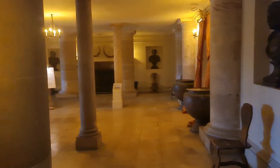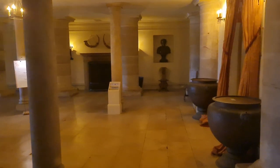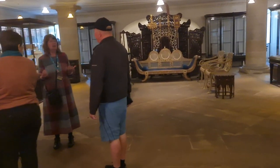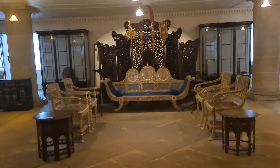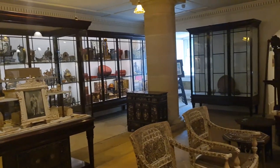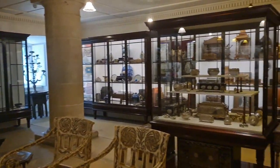So we're just down in the basement part of the house, and we're going through into the museum, which has lots of artifacts from when one of the Lord Curzons spent many years in India. So Lord Curzon was actually Viceroy of India, and most of this collection was gathered during his time there, and apparently he was an avid collector anyway. So yeah, there's some magnificent things to look at in this museum.